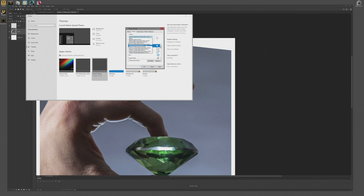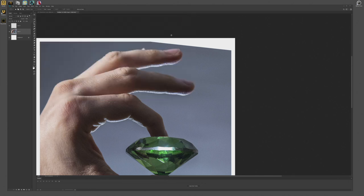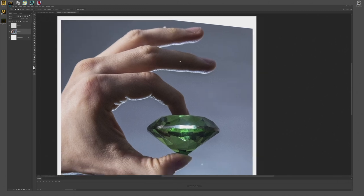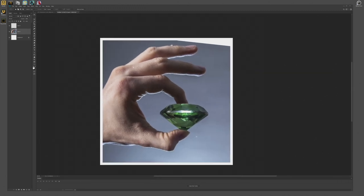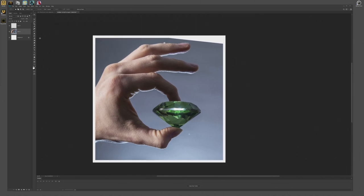I want to make my mouse pointer black. Maybe you can see this, but no, you know what? Let's keep the white one. Damn it, I forgot, since we're in Photoshop, of course, it defaults to the Photoshop-sized cursors. So yeah, anyway, I'm sorry. Okay, let's continue working on this.